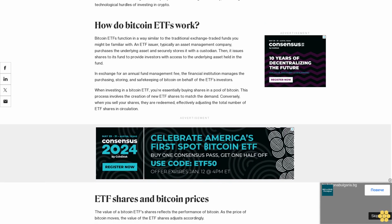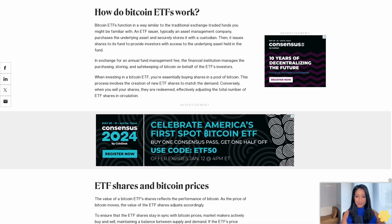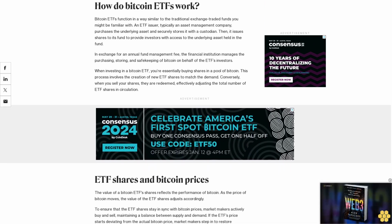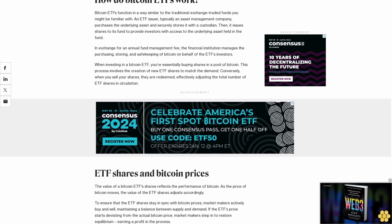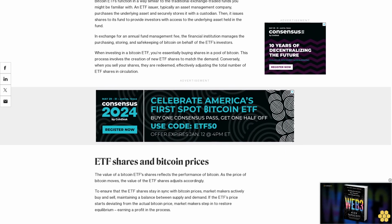Regulatory approval. The launch of spot Bitcoin ETFs required regulatory approval from the SEC, which could provide an additional level of legitimacy and oversight to the cryptocurrency markets. This could pave the way for more regulatory clarity and acceptance of cryptocurrencies.